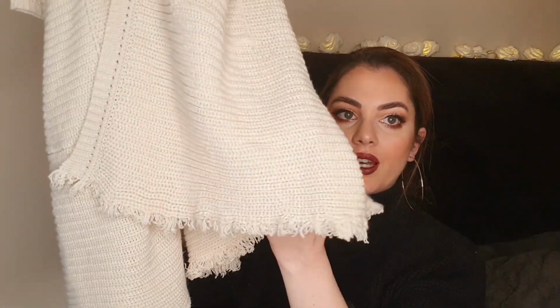So at the bottom of the cardi you have some little frill detail. It's like a really chunky knit, oversized fitting. It's got short sleeves, but they don't come up too short on your arm because of just how wide the shoulders are. And it is so warm. Like, Boohoo are killing it with the quality. I am really impressed, especially for the price I paid for every item.